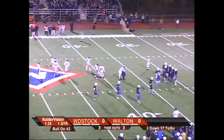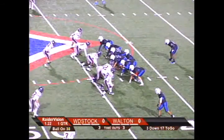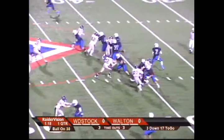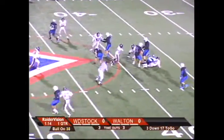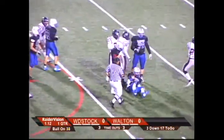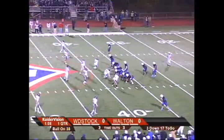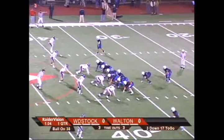Nice coverage by Woodstock on that. They had Trip Roberts covered deep and Tim Dalton on a drag about 15 yards deep. And here comes the replay. Zach Hitt started coming off the edge and then looped back around on the inside, and there was nobody there. 3rd down, 17. So 3rd down and about 18 yards to go for the 1st down for the Raiders.